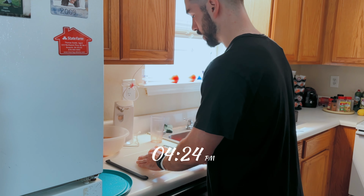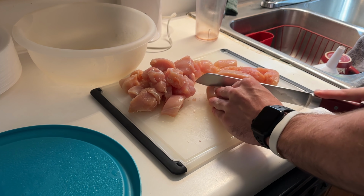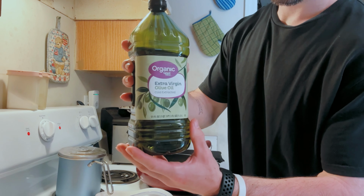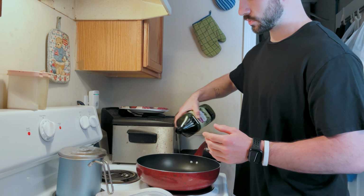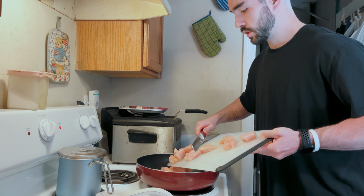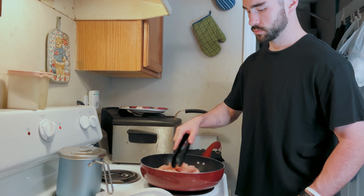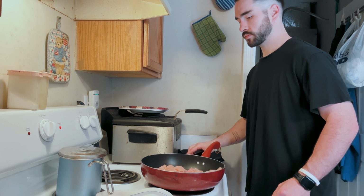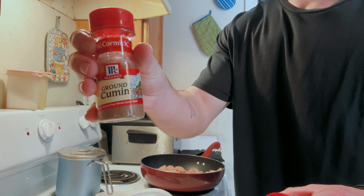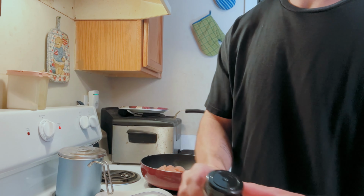All right, I am home from work. And now I am cutting up some chicken breasts into cubes. All right, olive oil. In goes the chicken. Now the recipe calls for a tablespoon of cumin, garlic powder, and oregano.